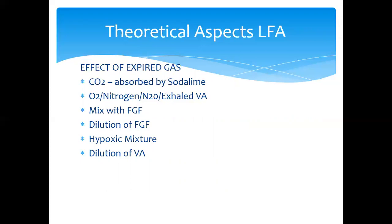So the first thing that happens is our expired gas contains carbon dioxide. The carbon dioxide gets absorbed by the soda lime. Then our expired gases contain oxygen, they contain nitrous oxide, and they contain the exhaled volatile anesthetics. So the expired oxygen, the expired nitrous oxide, and the expired volatile anesthetic will go and mix with the fresh gas flow. Now think about this for a moment.